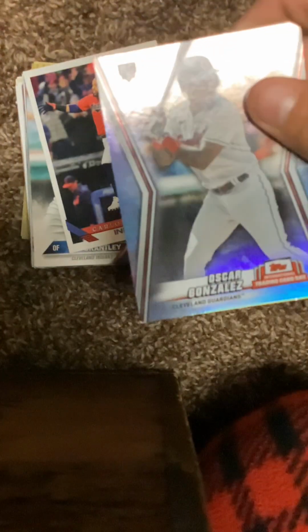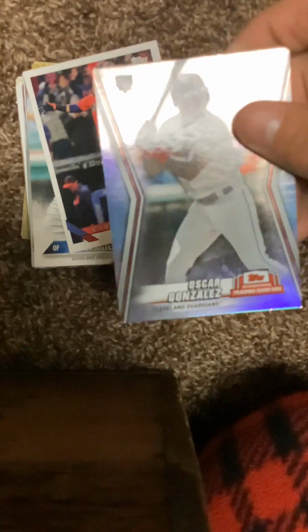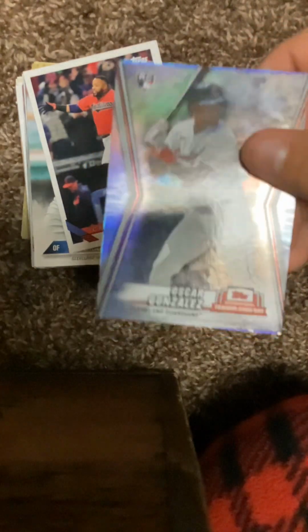Nice rainbow background. This as well. And he does have a Cy Young. Oscar Gonzalez here. So he recently just got called back up, but this is an old picture. So here's where all the Indian stuff starts.